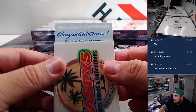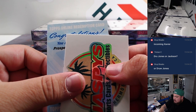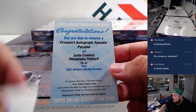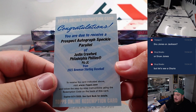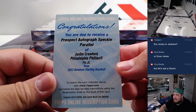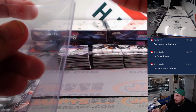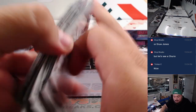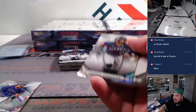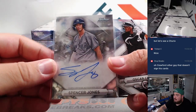Let's check it out. Prospect autograph speckle parallel. Justin Crawford. I guess both wrong. Phillies. Steven with that one. He's a good prospect, though. Gabriel Gonzalez to 199. And Spencer Jones. Yankees.